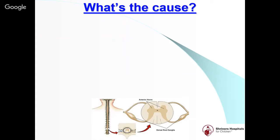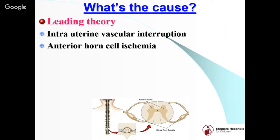So what's the cause of amyoplasia? Well, we think the leading theory is that something happens early on in pregnancy. So it's right after the embryologic period, about 8 to 11 weeks after pregnancy started, that there is an interruption of blood supply to the developing baby. And it happens at a critical point when you're trying to create what are called the anterior horn cells.